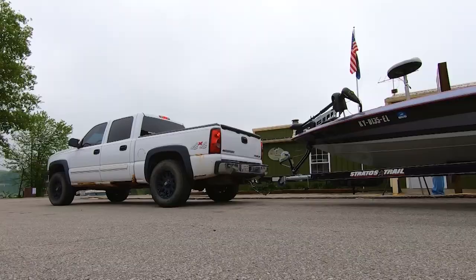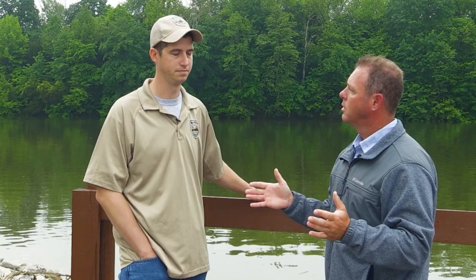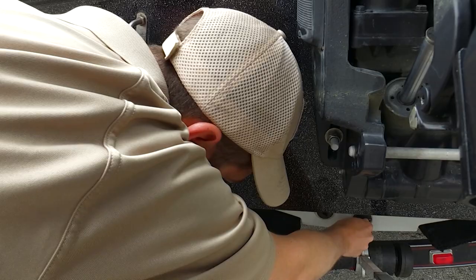So you've got your boat parked up, not on the ramp. That's right. So you want to stop at an area where you got flat ground so that you can do a quick inspection of the boat and make sure that your boat is ready to go. Right. Tell me a few things you got to look for. Well, the first thing I'm going to do always is go back and put the plug in. Yeah. That's the most important thing.